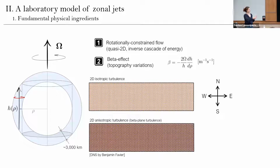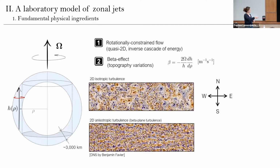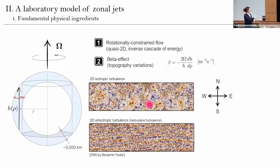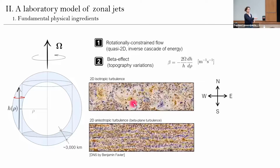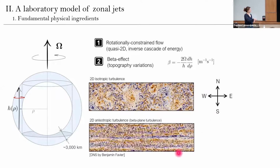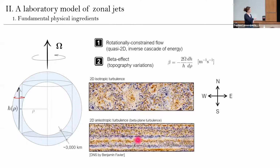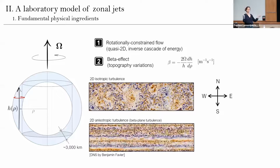This effect is really important regarding the formation of zonal flows, and I want to show you that by showing two simulations of two-dimensional turbulence, without and with the beta effect. What you can see on these simulations, just very qualitatively, is that if you have no beta effect, you're going to end up with a rather isotropic system, whereas if you add a beta effect along the north-south direction, you're going to have some zonation in the east-west direction that develops. And this exactly corresponds to the zonal flows that we see on Jupiter.